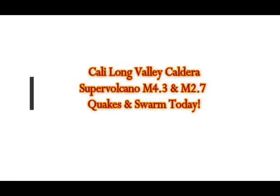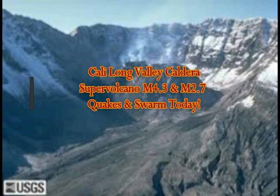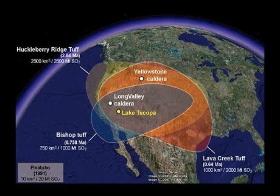California's Long Valley Caldera supervolcano had a 4.3 and a 2.7 magnitude quake today, and swarms of about 10 plus. Now, we're going to take a look at the map so you can see this is exactly in the area of Long Valley Caldera. We have a geothermal plant there.